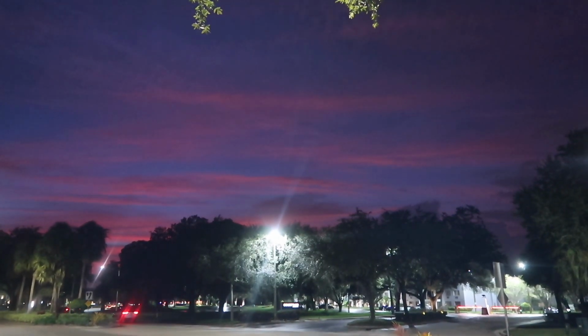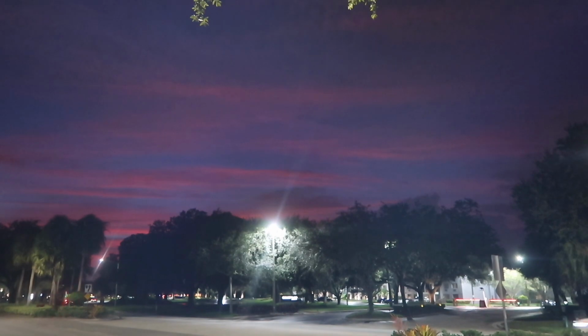Wow, just look at that sky, all them reds, blues and purples.